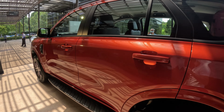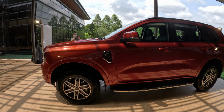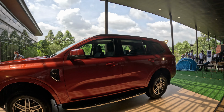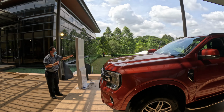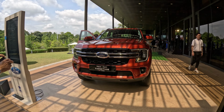Very nice, very cool. Okay, remember this is a bi-turbo, the Sport version is a single turbo. Alright, yeah, very cool, unique, very unique. Love it.